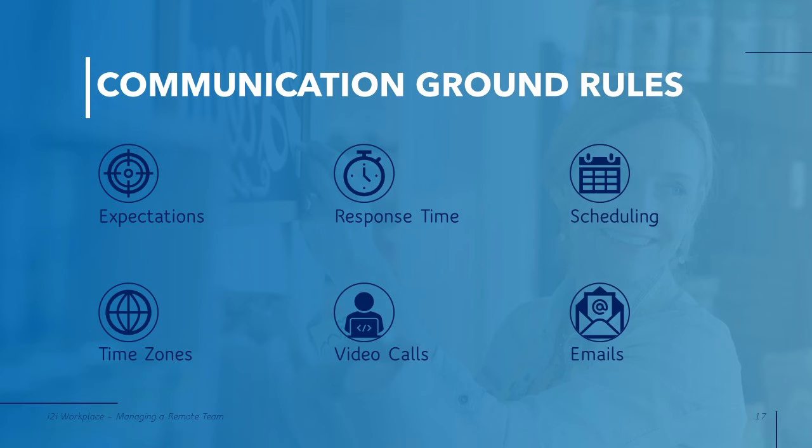Another point to consider is emails. Set the standards for how quickly you would expect an email to be received and responded to. Is it a 24-hour period, or is it more like 2 hours? Be clear with your employees about what these expectations are.